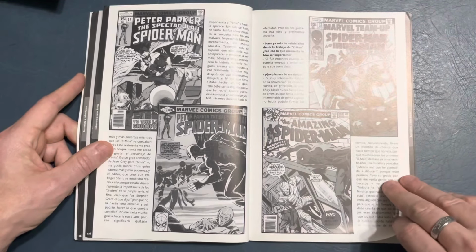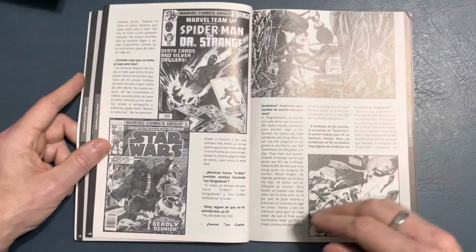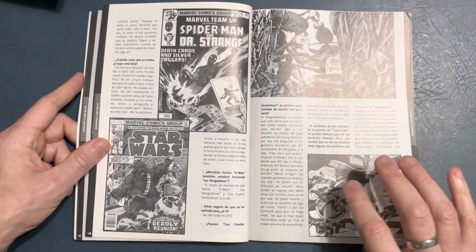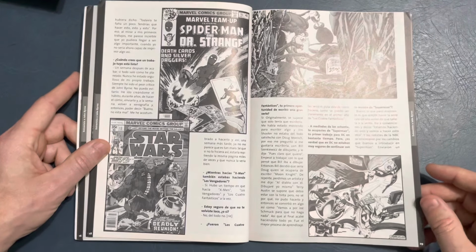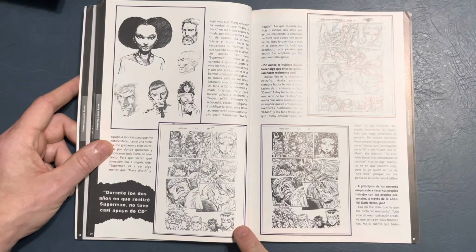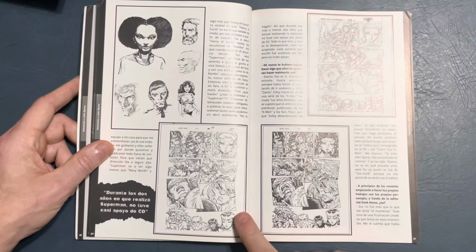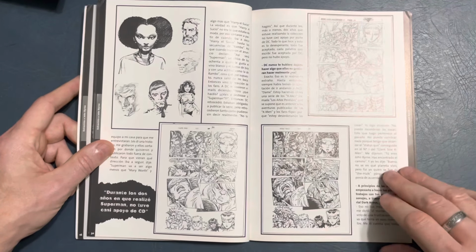I mean, this man has done so much work. I'm sure there's nothing I probably don't know already about John Byrne from reading this, but it still would be fun to read. Star Wars cover even. Here we get some stuff that's cool seeing. He did an issue of ElfQuest where he took Wendy Pini's layouts and did inks over them. So that's very cool to see the before. This is Wendy Pini's work here. This is John's inking over top. That's very cool.